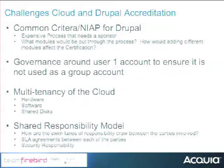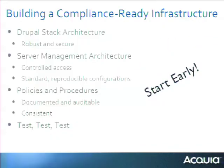And so we have to start building out where do these swim lanes reside? So who owns security at what level? Who owns the performance at a certain level? So what are the SLAs we have to build between each of these organizations to ensure that we can actually meet the demands of our customer? So those were some of the more interesting things that we found out that were some of the challenges that we had in getting accredited.